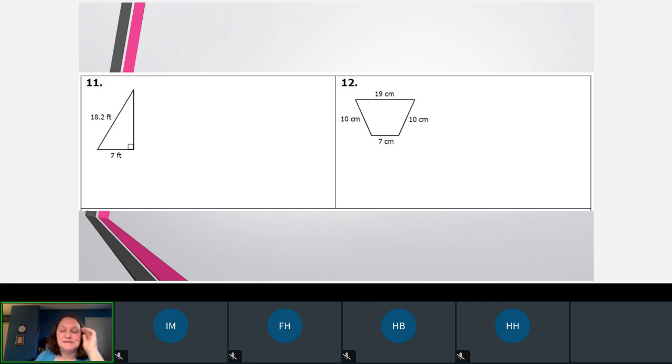What happens if we're missing a piece? Well, there's always going to be enough information in the picture for you to figure out the missing piece. It's like a puzzle, right? So if you don't have it, look at the big picture and say, what else do I know to help me find the missing piece? So in number 11, the triangle, I know the base is 7. So I can say, okay, the base is 7. Don't know the height.